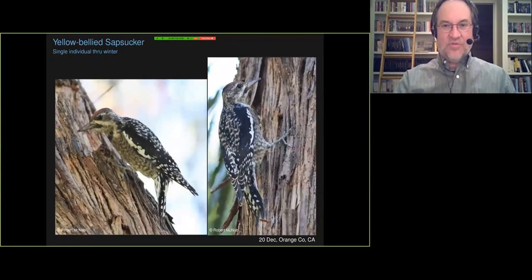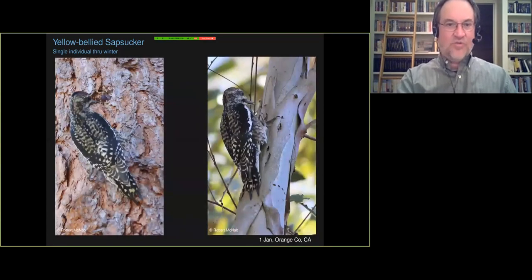And this is now December 20th, and it still looks roughly the same, maybe a little bit more of a black malar stripe coming in, and a little bit of black on the breast, but still a lot of brown buffiness all over. And you can see the back pattern is also pretty messy on this one, which is good for yellow-bellied. This is January 1st. Looks not that much different. It's only a week or two later.